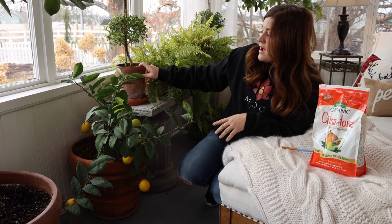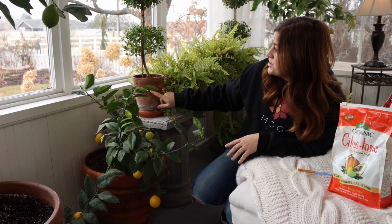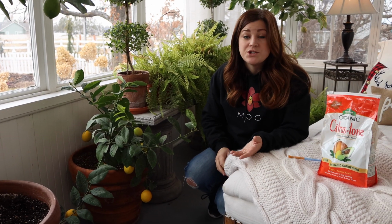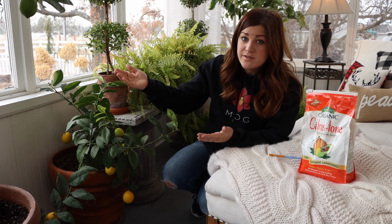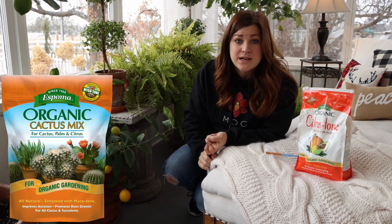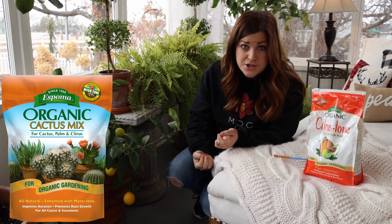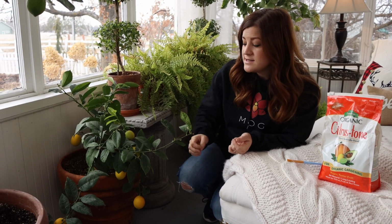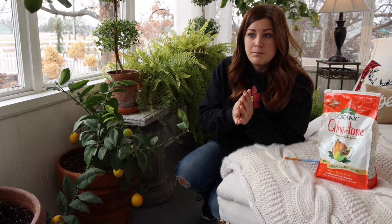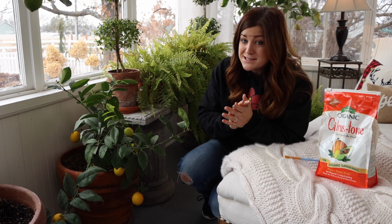You can see I pot most everything in terracotta. I've got the Eugenia topiaries in here in terracotta as well. If you're choosing plastic, which are definitely lighter weight, easier to move in and out if that's something that you're doing, I would use the Espoma cactus mix because it helps facilitate drainage, facilitate water movement. Citrus don't like to be sitting in water for a really long time. Plastic retains more moisture, so I feel like that's a really good blend, the plastic with the cactus mix.